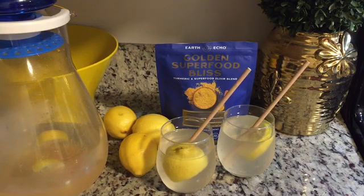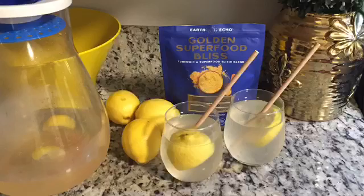Or what I do is I make a whole batch for the day, and then I add about 2 scoops so that it blends up really nicely. And then all you have to do is just pour your servings out. You don't have to worry about making it each time.